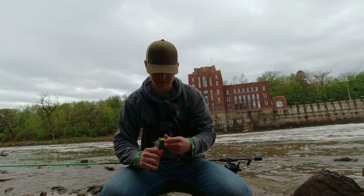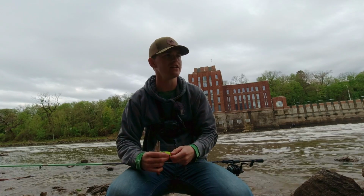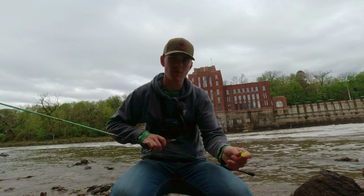A little surprising. I mean, for their size, I don't think you will find a harder fighting freshwater fish than a white bass. I know a lot of people say smallmouth, they're super hard fighters. I think white bass take the cake.